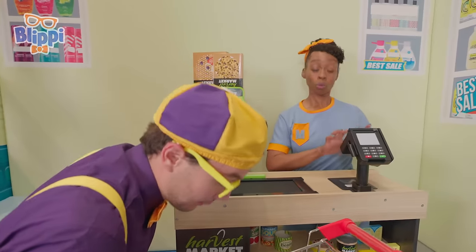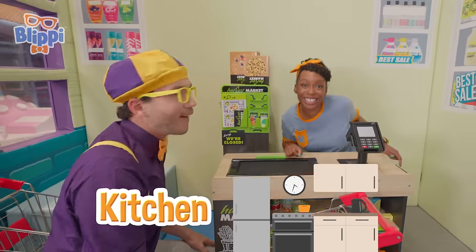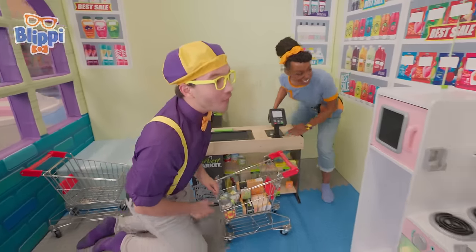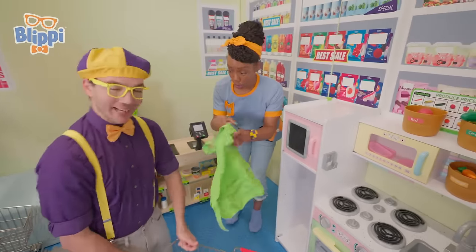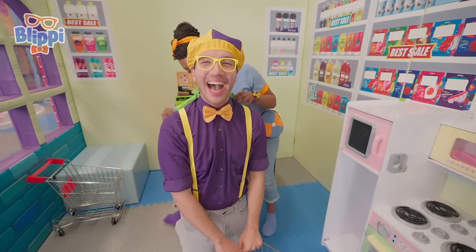Well, Meekah, we have a lot of food here, but we need to cook it now. Oh, let's go to the kitchen. Oh, yeah. Whoa. Let's put your apron on. Oh, yeah, Chef Blippi needs an apron.